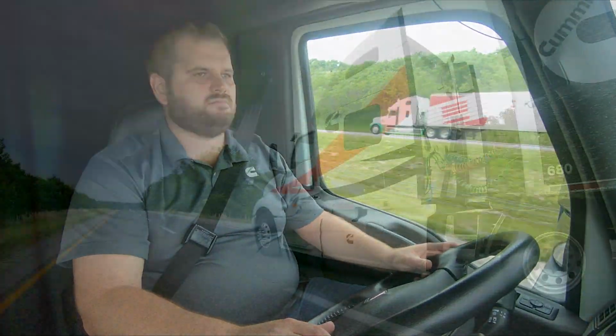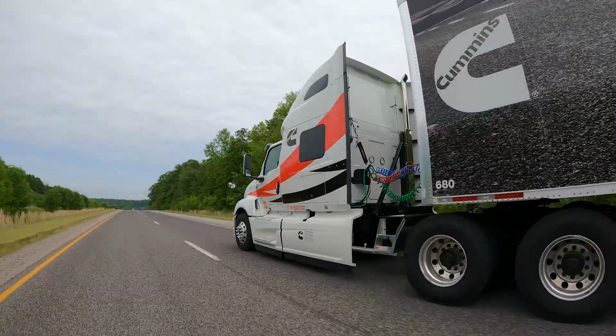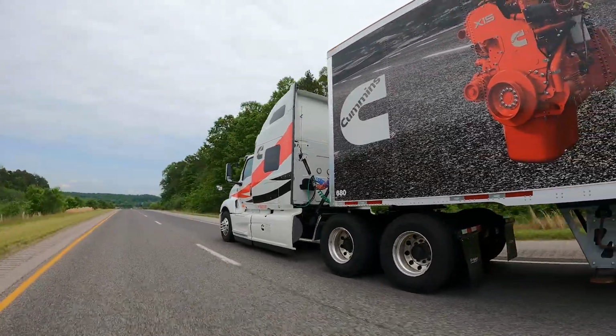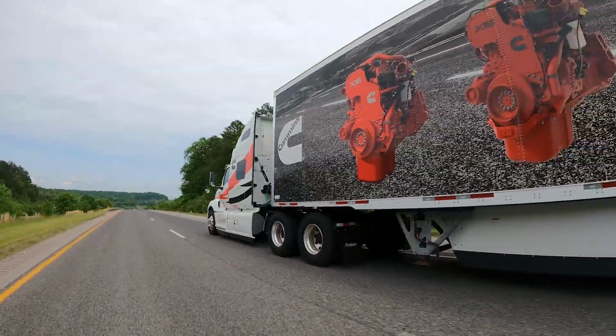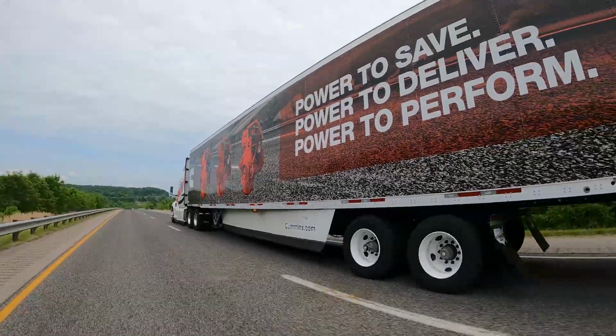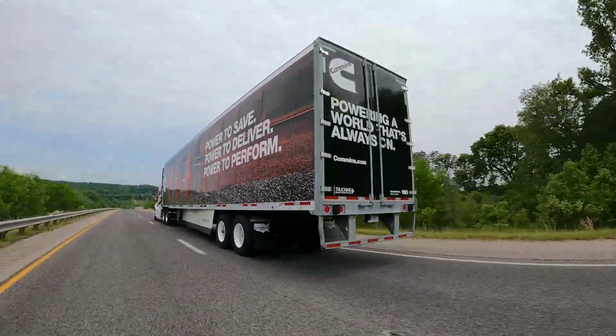Chris, what does that mean for the driver? It means the vehicle is going to pull much in the same way whether it's carrying a heavy load or a light load. The feature will automatically adjust performance characteristics based on the load you're carrying. So in some situations, it'll feel like you're pulling a heavier load than you actually are.